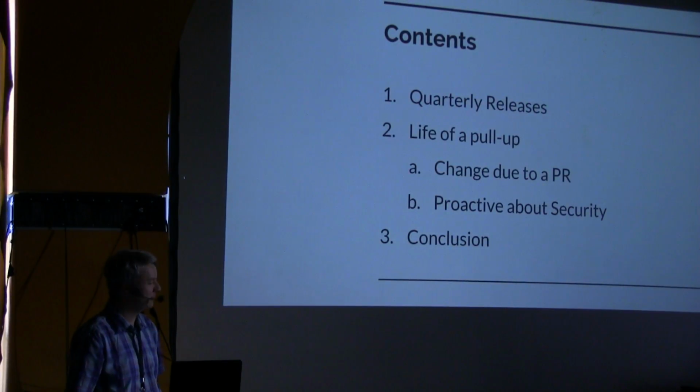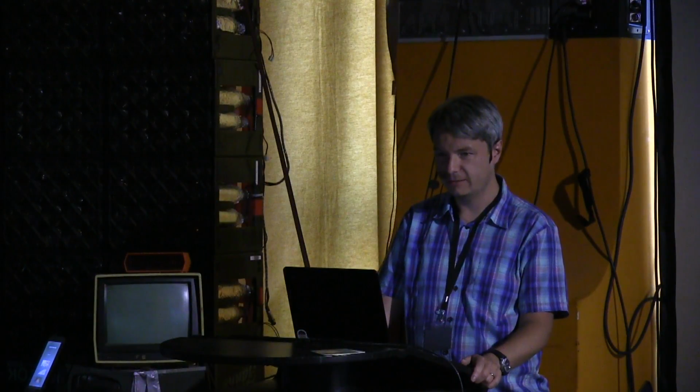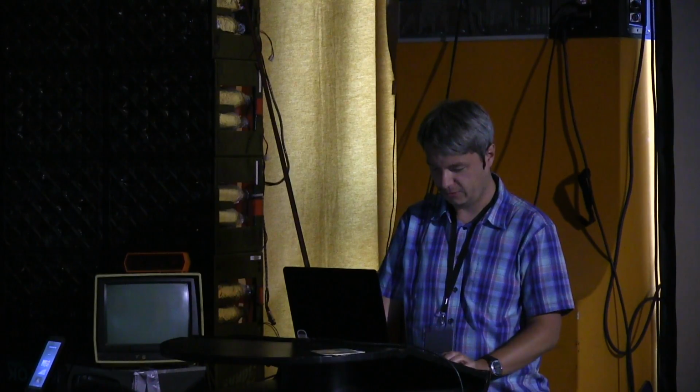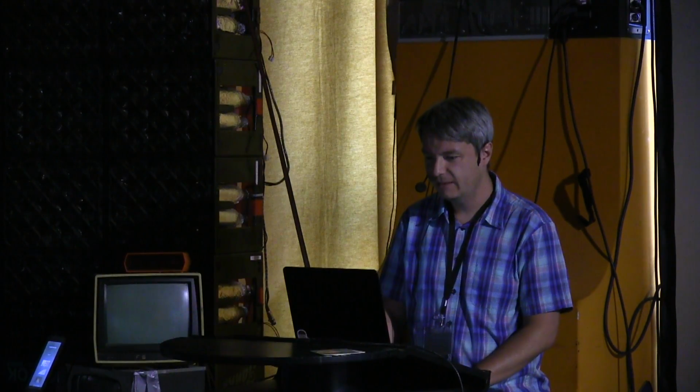So the contents of the talk today, we're going to talk about quarterly releases, which are very important, and as a user of package source are the thing that you should be looking at mainly. And then about pull-ups. One of the tropes we have at work is to call your talk life of an X. So we have life of a pull-up, and yeah.